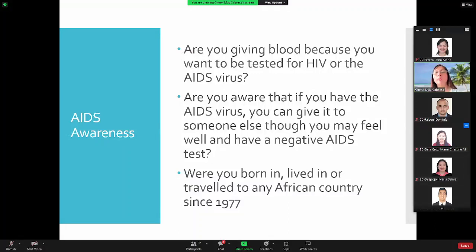Second question, are you aware that if you have the AIDS virus, you can give it to someone else, though you may feel well and have a negative AIDS test? The answer to be given here by the donor should be yes. And third, were you born in, lived in, or traveled to any African country since 1977? The answer here should be no.